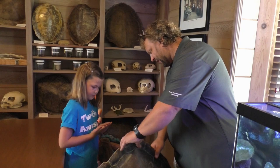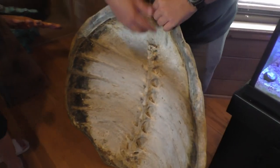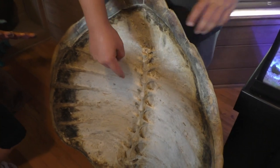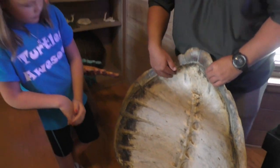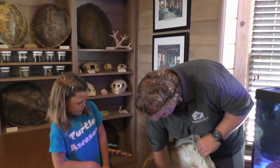So this is the shell of a green sea turtle. We can kind of look inside here. This is just like your backbone. That's the backbone of the sea turtle as well. And what are these right here on you? Your ribs, yeah. So these are the ribs of the sea turtle.